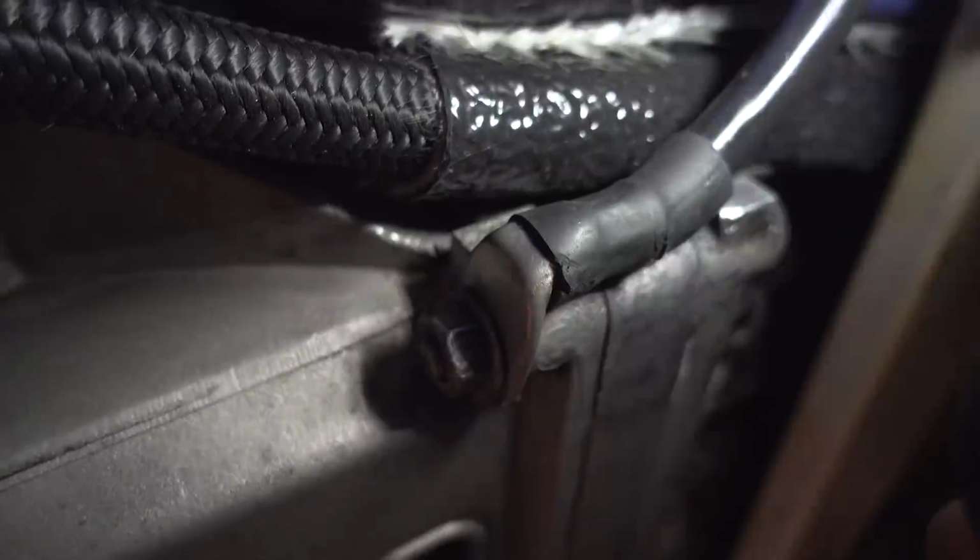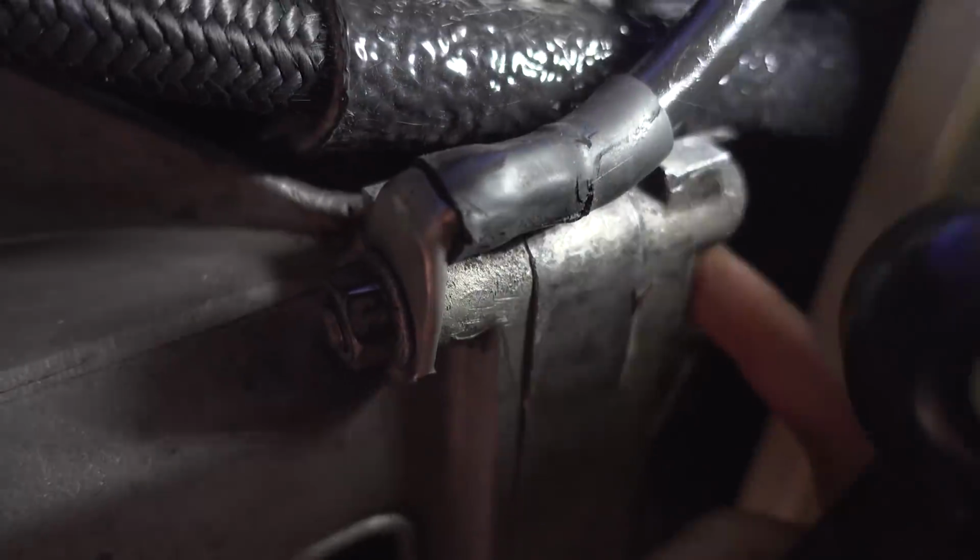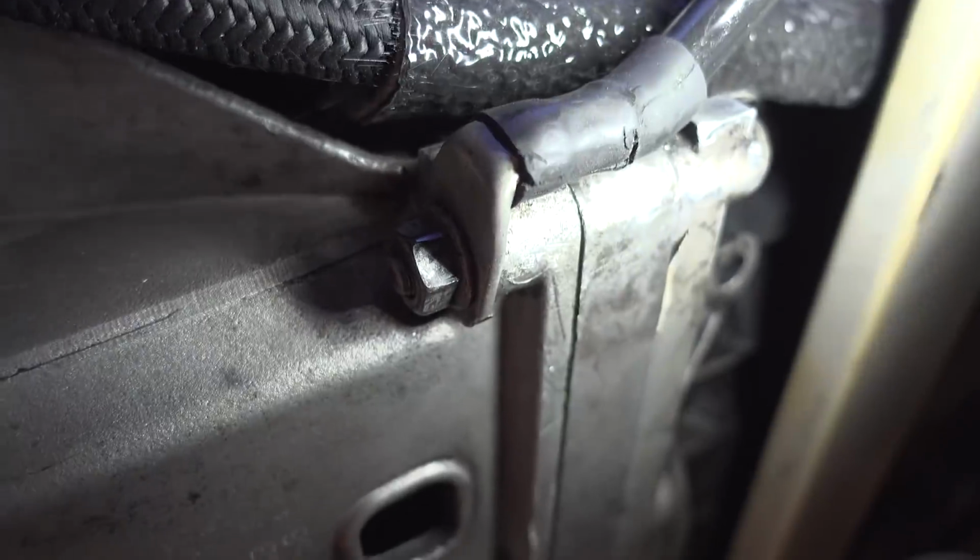And I also put a little bit of that DEI stuff right here, just because I don't want it to hit this little angle on the transmission. So this isn't what we have to take off. What we have to take off is further up. We just have to roll up there. Man, this is pretty warm.